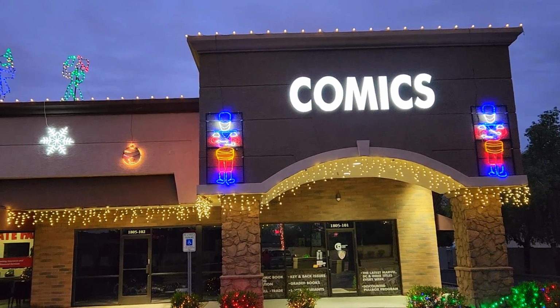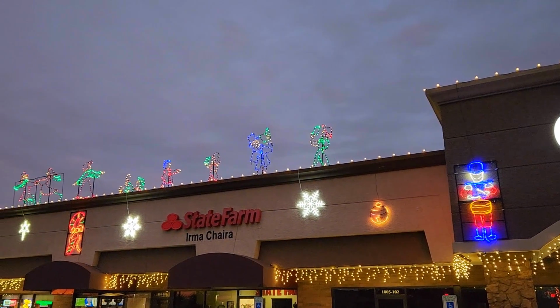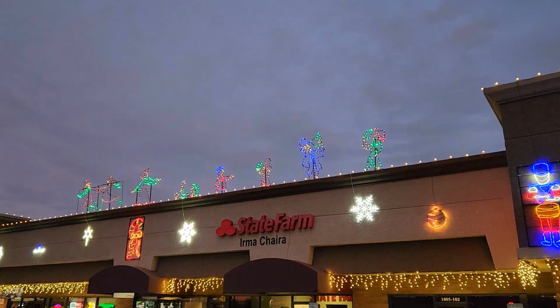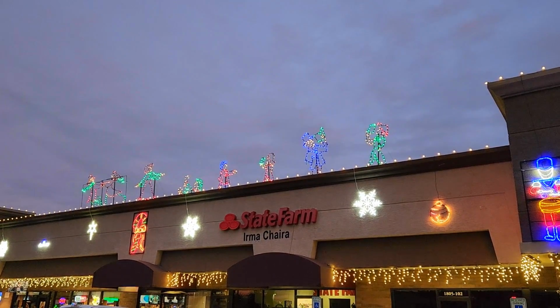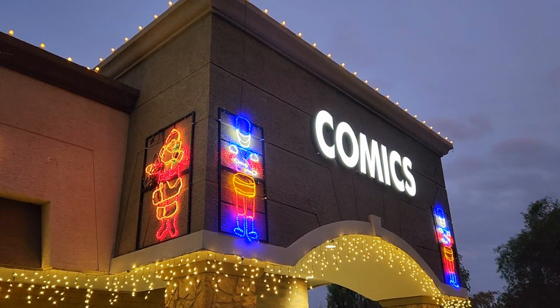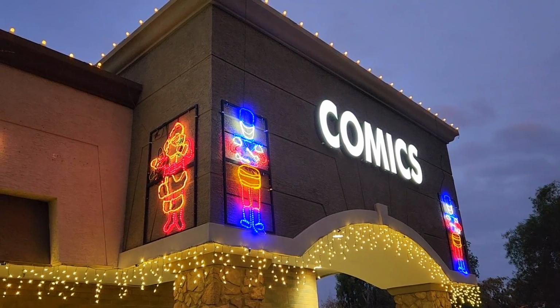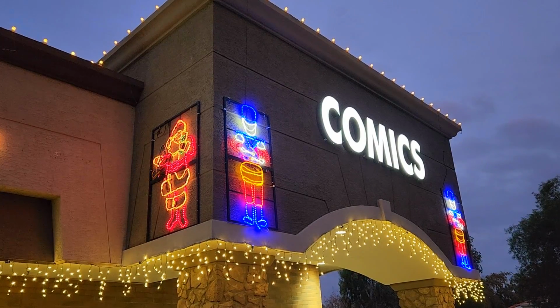And there is a lot of other neat stuff to look at in the shopping center. For example, a comic book store, there's a couple of good places to eat, and there's State Farm if you need insurance. Okay, that last one's not very interesting, but the display above it is neat. I think what I'm going to do though is shut up for a little bit and let you all enjoy the lights with some nice Christmas music, and then I'll come back at the end.